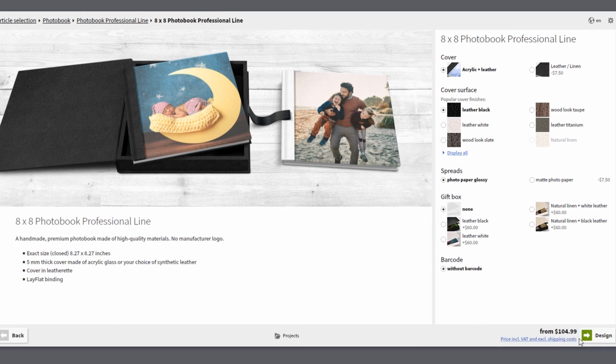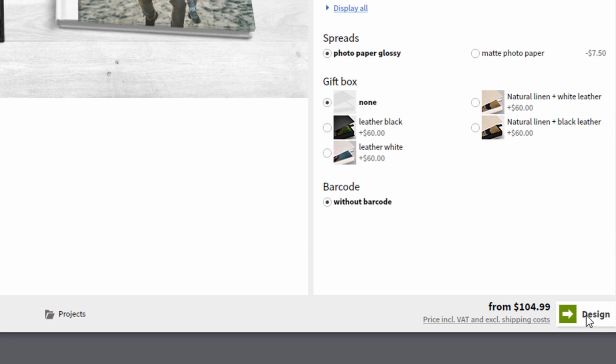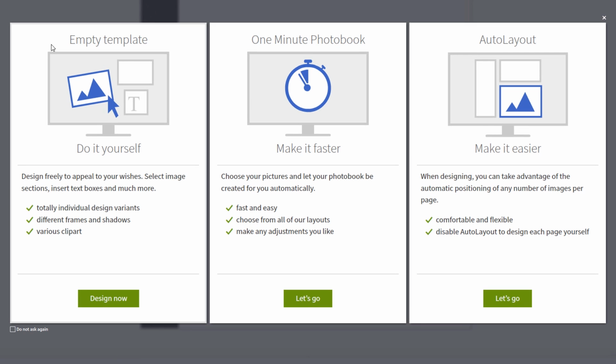All you're going to do is go ahead and go to your design. We have our design and everything set up so far how we want our book. So we're going to press this button. It's going to load everything that we want. Now, it also gives you three options here.